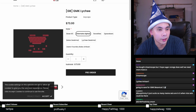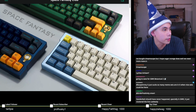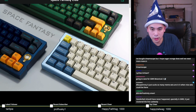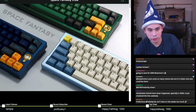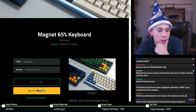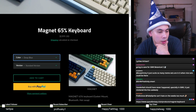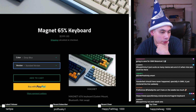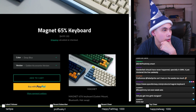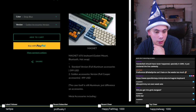Let's move on to the one keyboard that I found that was expiring. Here we go. This one. This is the Magnet 65, expiring on the 15th. I think when I first talked about this was from an audience group buy section because I had never heard of it until they mentioned it. But yeah, base configuration is $399, but if you go for the golden accessories version, it's $499. You check it out. Magnet 65.